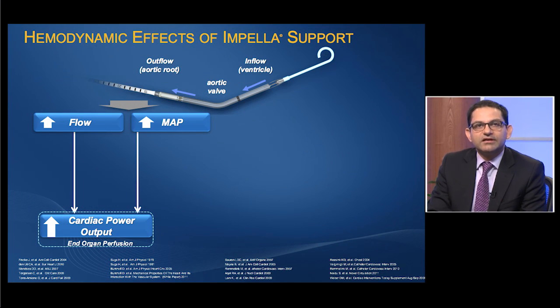So here's a flow diagram looking at how the Impella design is best suited to solve this hemodynamic support equation. As Seth indicated, the device is placed into the left ventricle with an inflow segment here that then shuttles blood through this cannula and then out into the ascending aorta through the aortic root. And so by sitting across the aortic valve, the device can essentially uncouple the ventricle from the aorta.